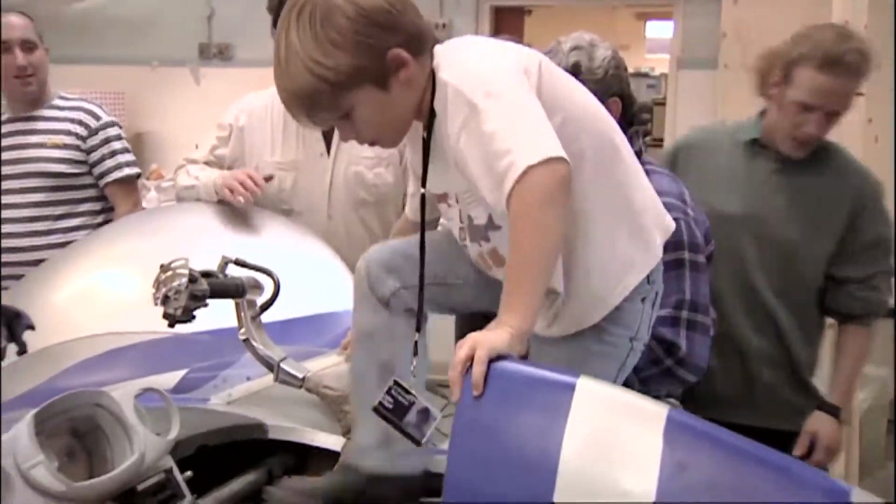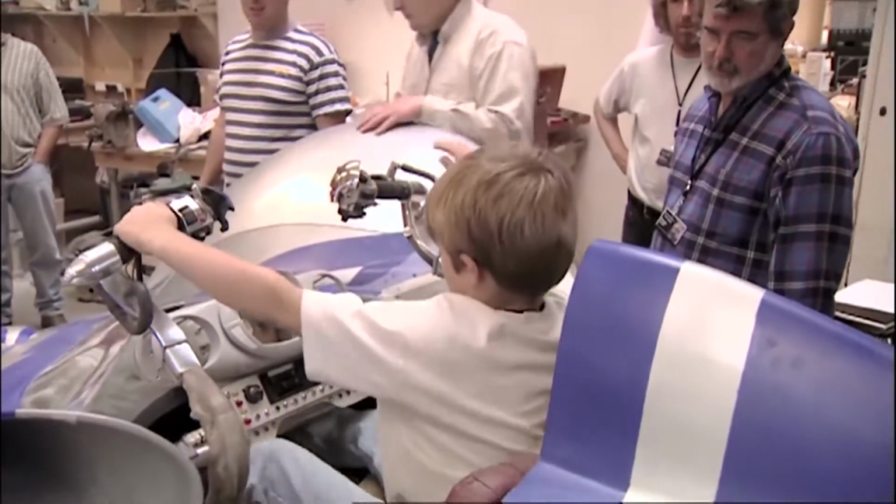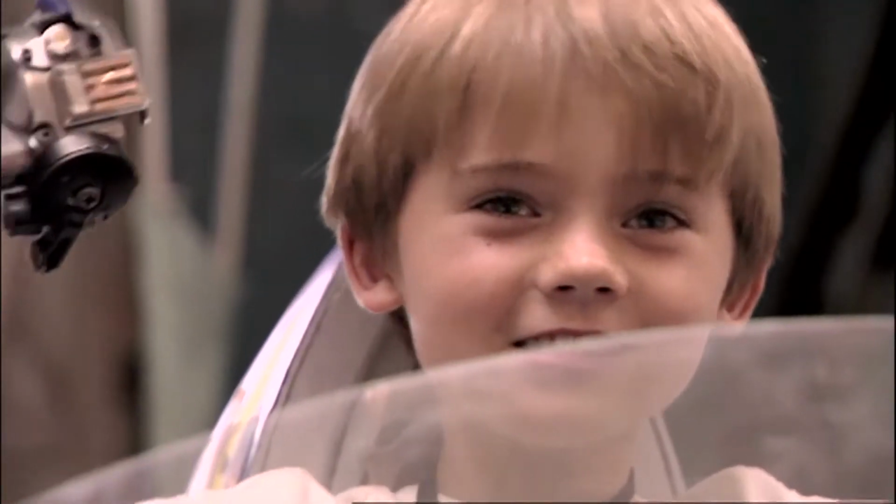Climb on in there, boy. The seat's just sitting in there. Being in a spacecraft, I'm like, that's my pod? Is it still possible to loosen these up a little bit? Yeah. That was just fun. It was just the best.